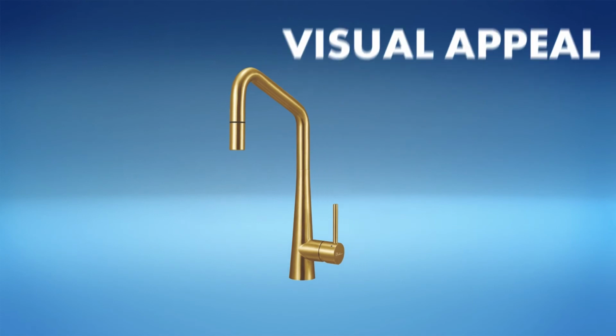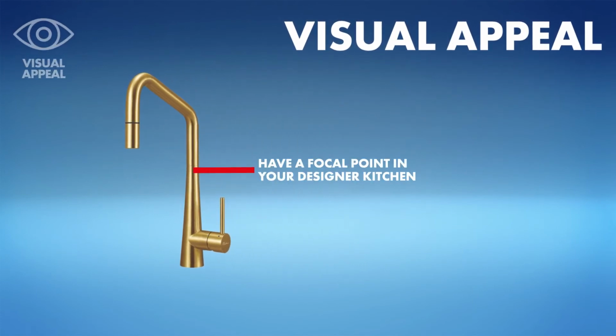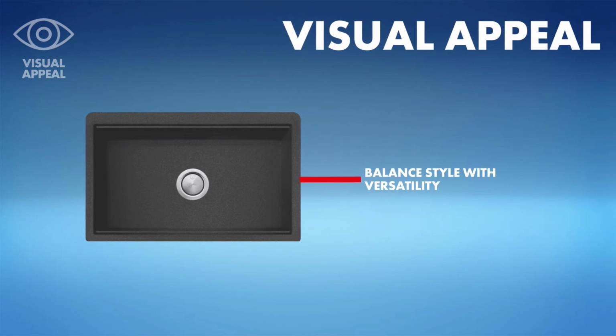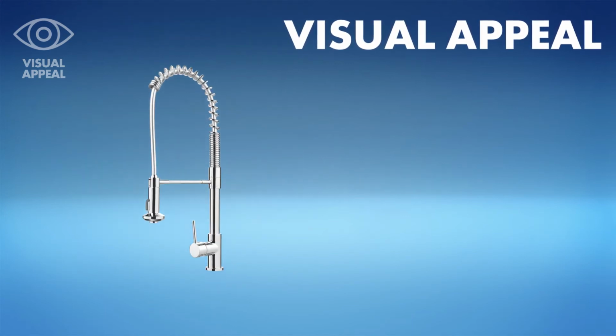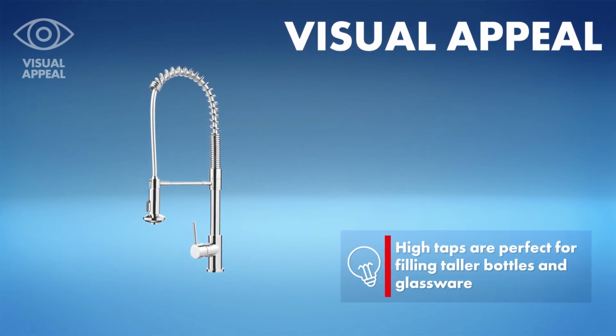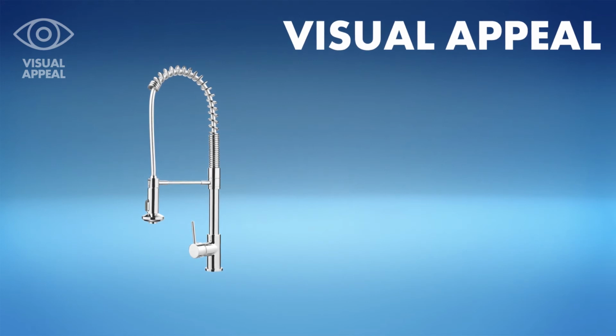Next, visual appeal. From coastal chic to urban luxe, your sink zone can bring the vibe. Choose chrome for a slick modern look that's easy to clean, or add a touch of drama to your bench with matte black quartz. It's stain and heat resistant. For a show-stopping tap, you can't go past a high, slender gooseneck. Great for filling and cleaning large pots and pans.